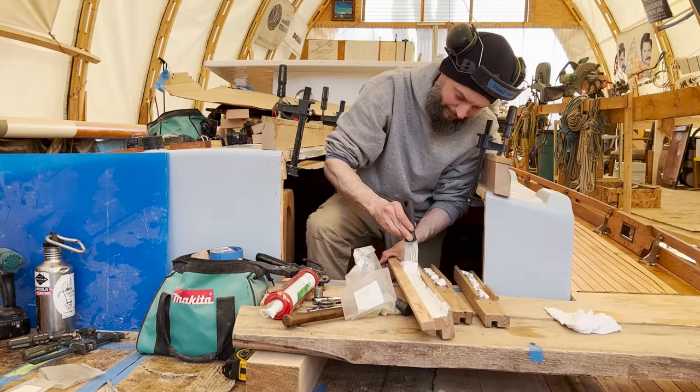Evan did an amazing job when he cut out the brackets. I couldn't be happier with those.